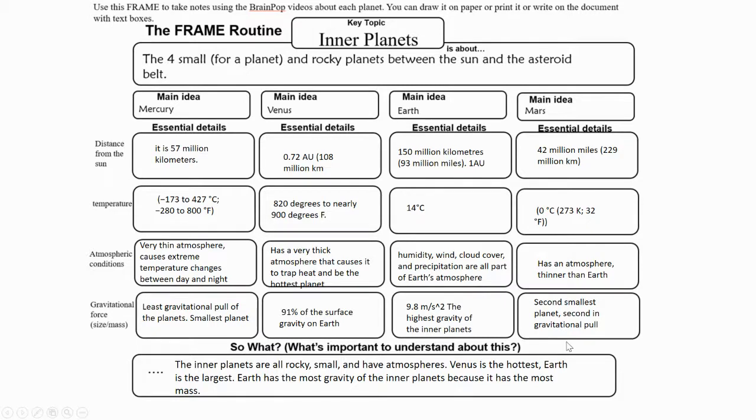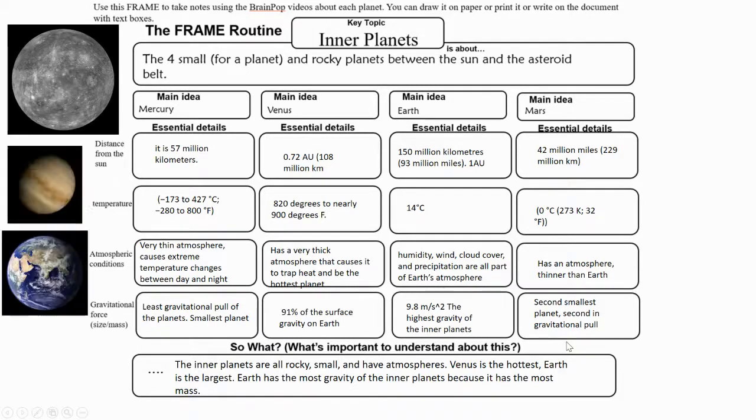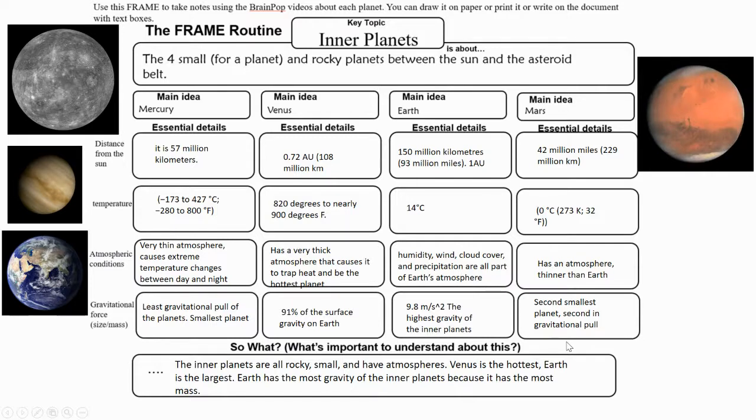All right, I hope this helped with the inner planets. Here we've got a couple pictures of our inner planets. This one is Mercury with its craters. This is Venus with its large atmosphere full of clouds. Here's Earth with its slightly thinner atmosphere, but you can still see some of those clouds that are part of the atmosphere. And then here's Mars. Again, you can see a few clouds, but Mars has a pretty thin atmosphere.